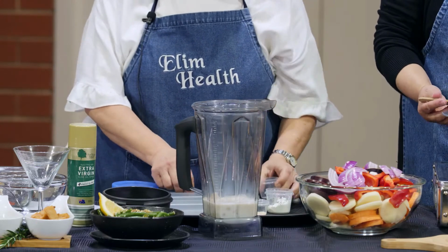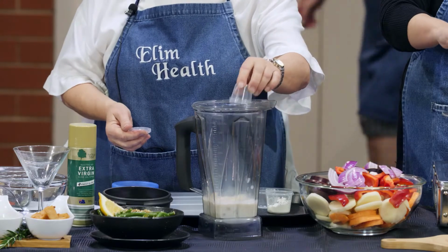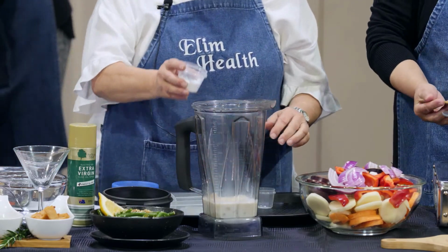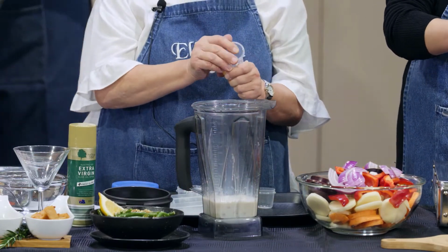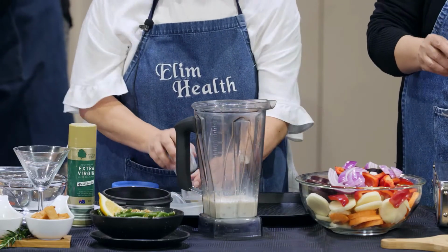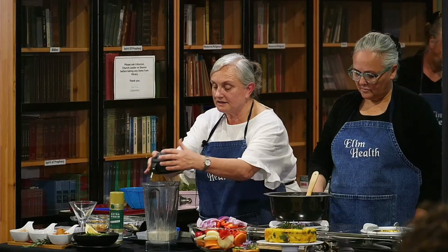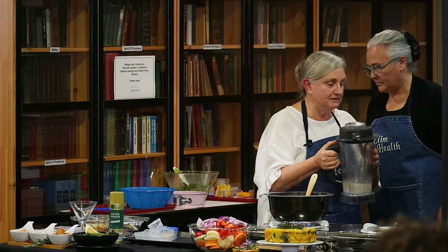I've got half a tablespoon of Marcel stock powder, the chicken style stock powder. I've got 1.5 tablespoons of corn flour and a 1/4 teaspoon of turmeric. That just gives it the colour. And we whiz all that up together, and that's our cream for our veggies.